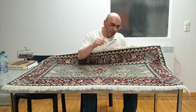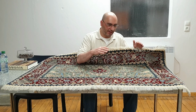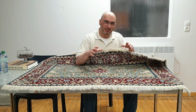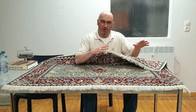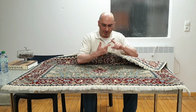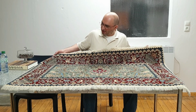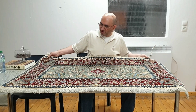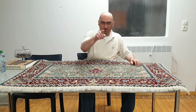But when it comes to the full-law pieces, what I really like about them is that when you look at the extremely fine pieces, the price tags are not as astronomical as the Tabriz, the Isfahans, and so on. So as always, I'm going to get behind the camera, point out some of the features of this gorgeous rare Nain rug. So I'm going to see you again here in just a second.